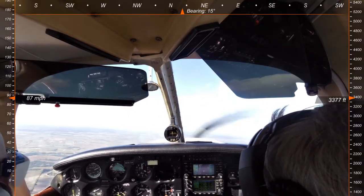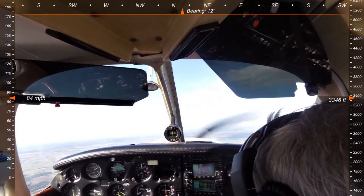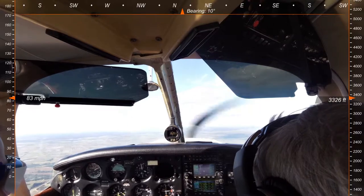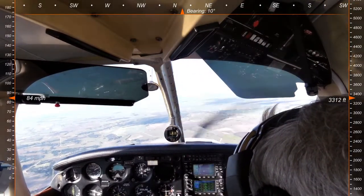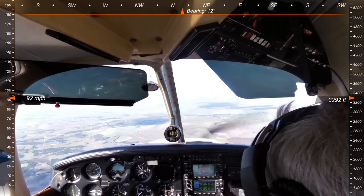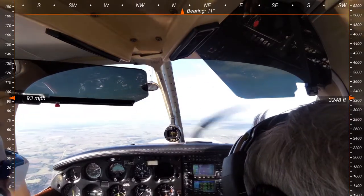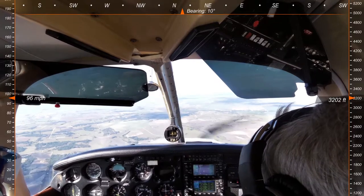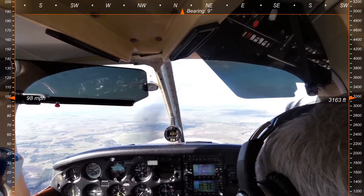Okay, so now I want you to maintain your airspeed, reduce your power to 1500 RPM, lower your nose, and establish a 500 foot per minute rate of descent. Lower your nose as you pull your power off, so you maintain your airspeed. We're simulating that we're on a low power kind of approach. Steady pitch, constant airspeed. So we're going to stabilize the descent.